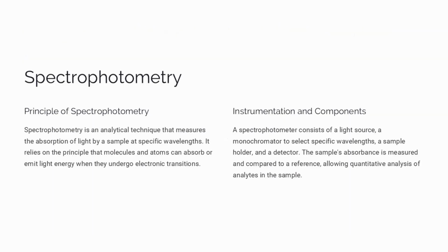Spectrophotometry is an analytical technique that measures how much light a sample absorbs at specific wavelengths. This relies on the principle that molecules and atoms can absorb or emit light energy when they undergo electronic transitions.